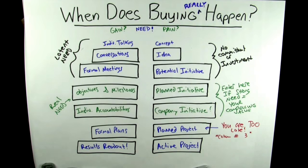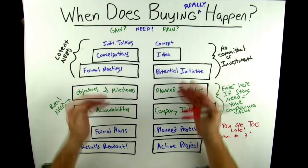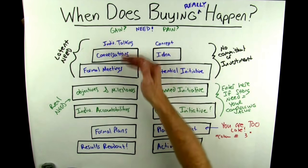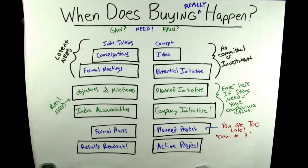So I hope this makes sense and gives you a way to really think about when you're talking with your prospect, anchoring their conversation and what they're saying in reality, and making sure that you're really selling to where they are in the buying process and not getting out in front of the headlights.